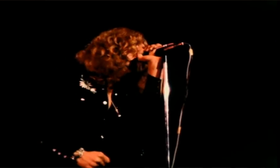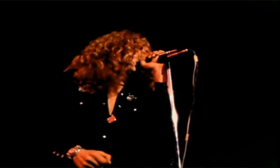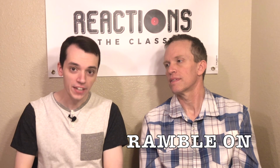It was just nice. I like the background vocals a little bit too, and just the way the chorus was delivered in a quick manner. Living, loving, she's just a woman. So I thought that was pretty catchy here. One of the most catchy choruses on this record. So a solid track. Then we get into one of my favorite tracks, Ramble On.